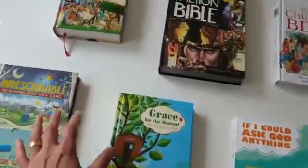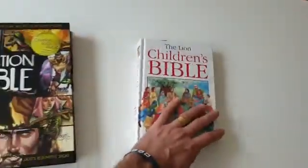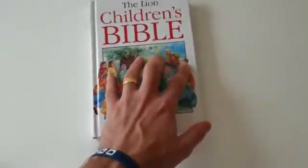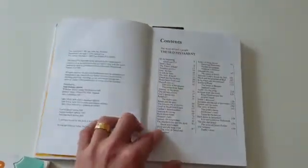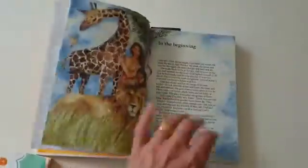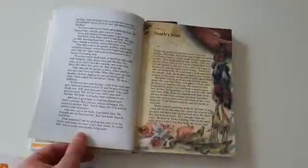Some of the Bibles that we're using, we started off with this one, which is the Children's Bible, which we use at our Sunday school at SRM. So this one, it's not a full Bible, as you can see, but it's quite easy. It has some main stories in the Old Testament, New Testament. It's a good place to start with the young ones because they're quite simple and they have really good pictures, as you can see. So you see, in the beginning, it's Adam and Eve.